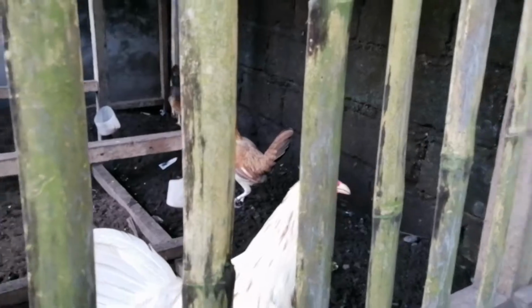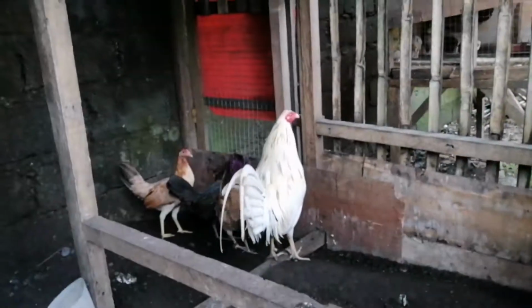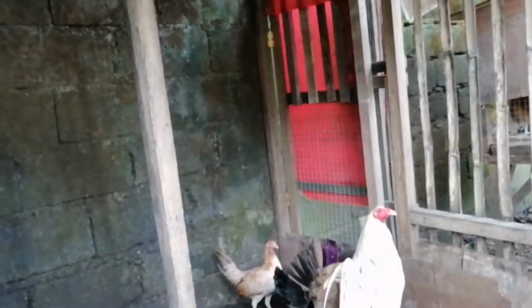Medyo protective siya. Tapos dito sa malaking cage is the kelso. There you go. He's showing off. So, kasama niya dito ay ilang hens na? Tatlo. How many hens? Let's see. 1, 2. Tatlo lang. Ayan pa. I mean, lima. Where is his aso? Saan? Lima. Ayan, merong isa sa taas. Tama.